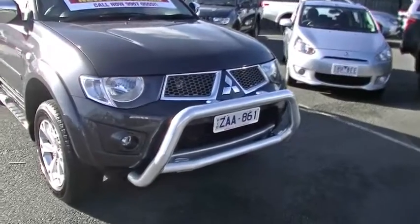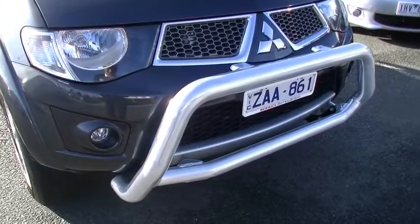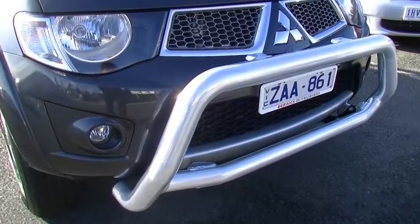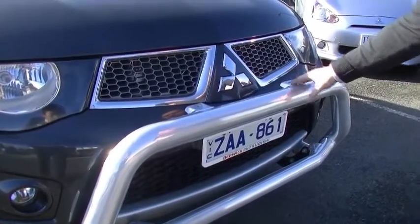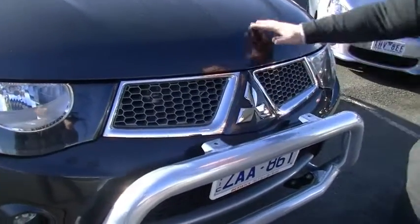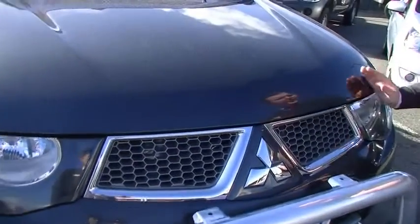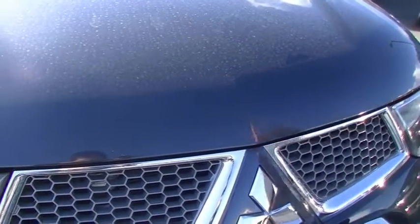Starting off at the front, obviously being the GLX-R, you get the nice big chrome headlights. You do get chrome fog lights down the bottom, as well as the factory nudge bar fitted, which is nice in that it's got two little spots if you want to fit a pair of driving lights or a light bar. Nice chrome grille throughout, and it has a bit of dust on the car today, but no signs of stone chips or anything. There's a couple of little touch-ups just along the very edge lip of the bonnet, but you'd have to look very close to see them.